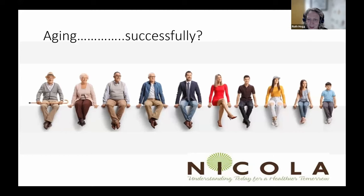And it's something that there's a lot of talk about now, particularly the concept of aging successfully. So it's not just about how many years we ultimately live, but healthy aging and remaining healthy and active for as long as possible. So as scientific researchers, we're really keen to find out what are the components that enable people to age successfully.